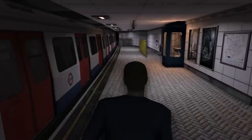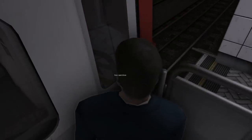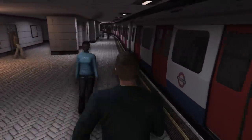We are here and we're going to do a short run to Edgware Road. So let's quickly hop on. I don't think we've started from Victoria before. That's a wee bit tight. I can't get in. Okay. This is not the great start we needed, to be fair.